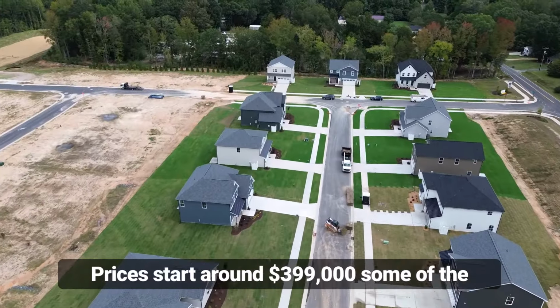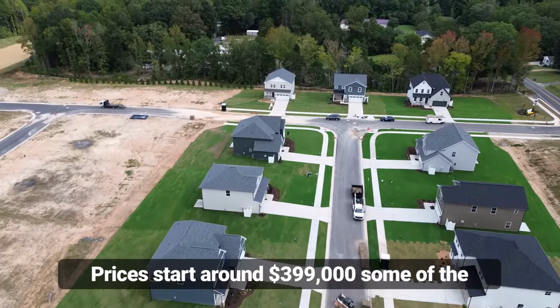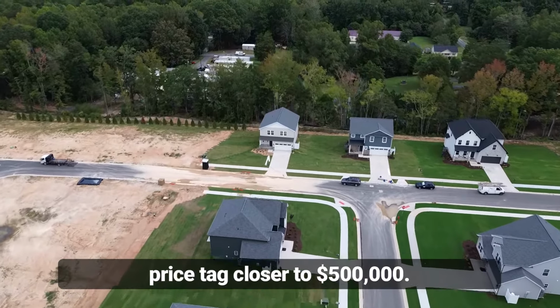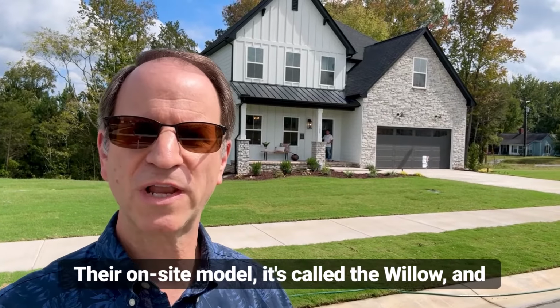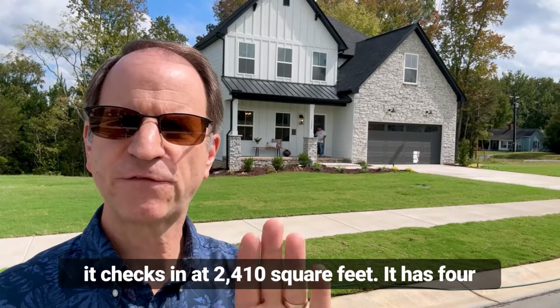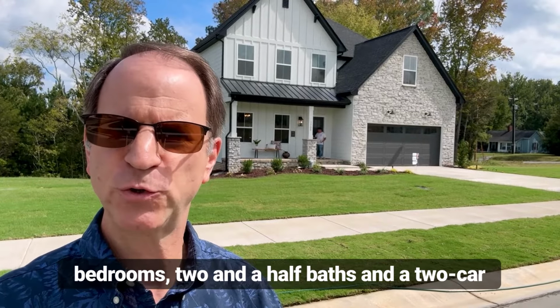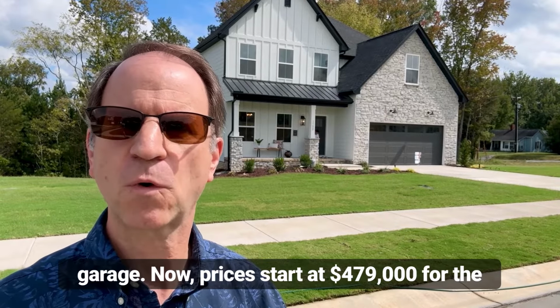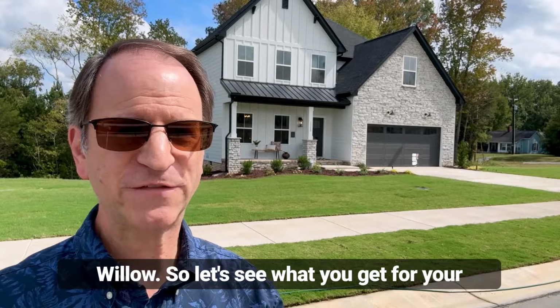Prices start around $399,000. Some of the larger models with upgrades can push that price tag closer to $500,000. Their on-site model, it's called the Willow, and it checks in at 2,410 square feet. It has 4 bedrooms, 2.5 baths, and a 2-car garage. Now, prices start at $479,000 for the Willow. So let's see what you get for your money.